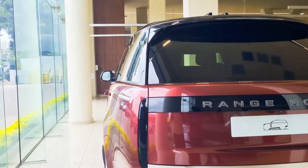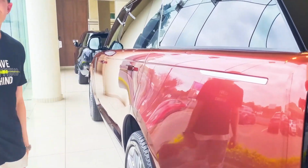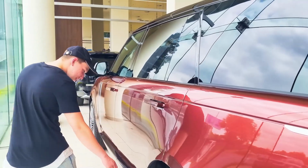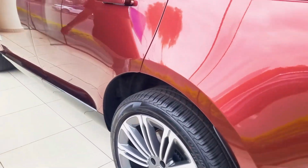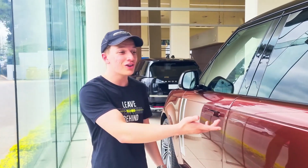Now, obviously, moving to the side, the car is as long as it is tall, and as I said, it is a very tall, high-raised car. You've got this little bit of a side skirt here, which in your head would look like some sort of step to get in, but it's not. This car does not have any steps to help you get in the car.